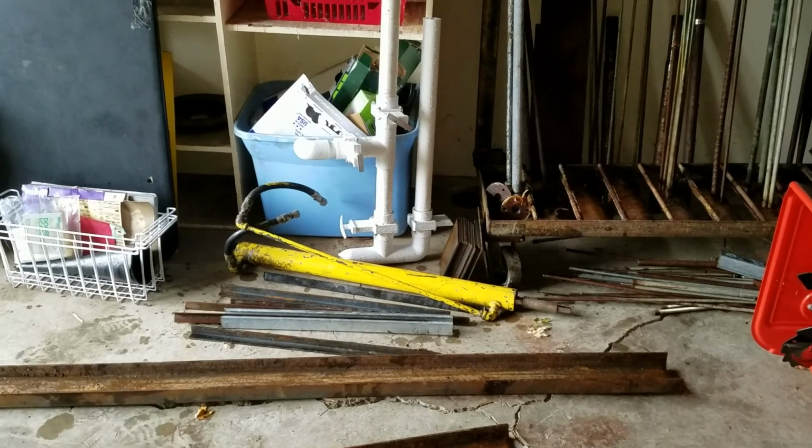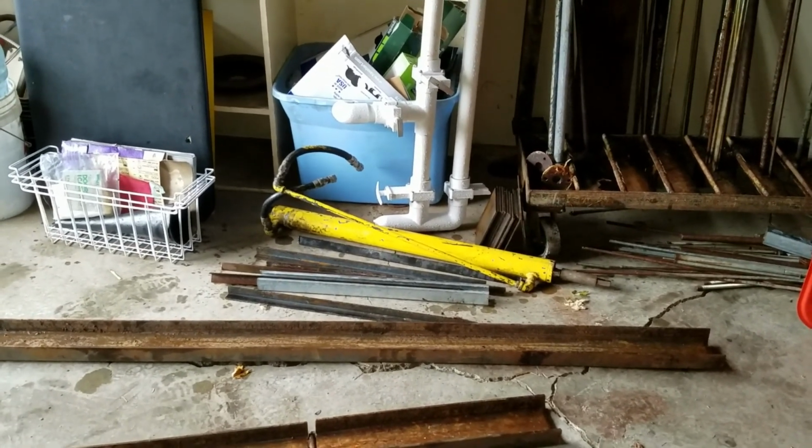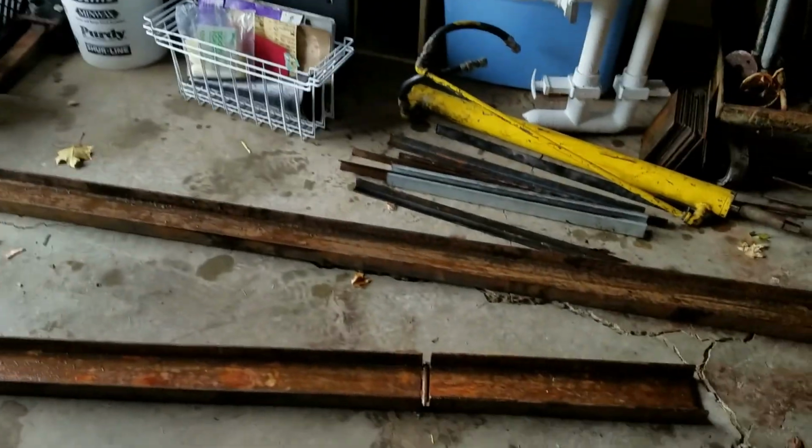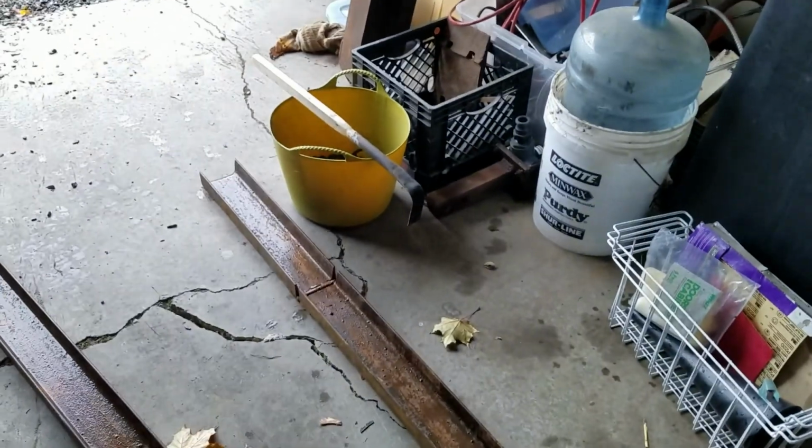They're bucking cars over there. They could be doing that all day long, but at least hopefully a few minutes without the horn. So these big pieces of C-channel, they got a hinge in the middle of them here. I'm not sure what that was all about. They both have it.